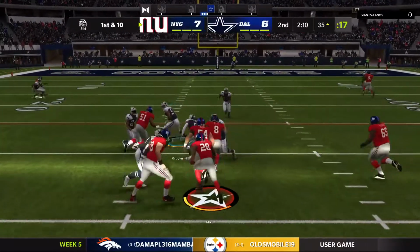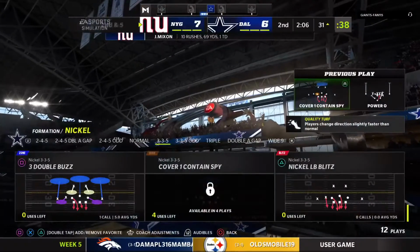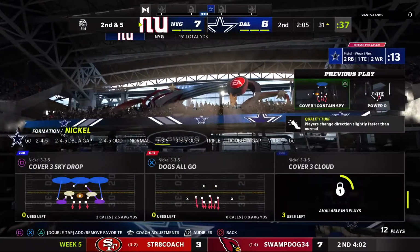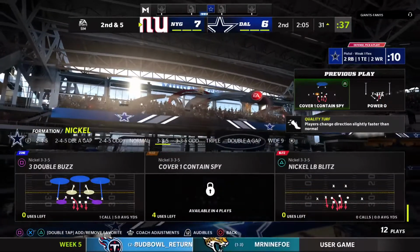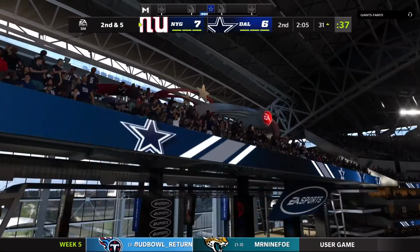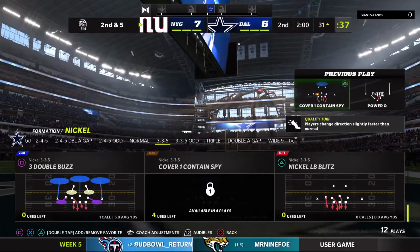This is Mixon. And this time not quite to the 30. It'll be down at the 31-yard line. 5 yards on the carry. Good pickup on first down. Two minutes remaining in this first half of football.